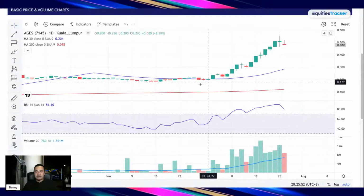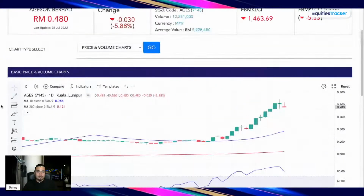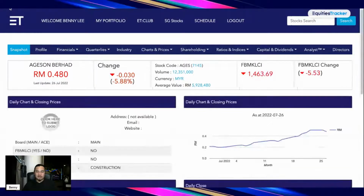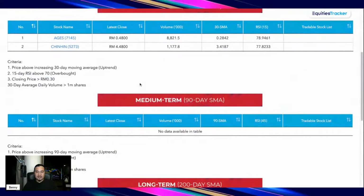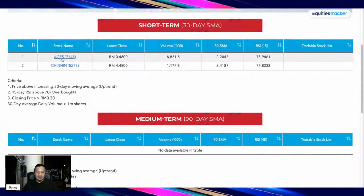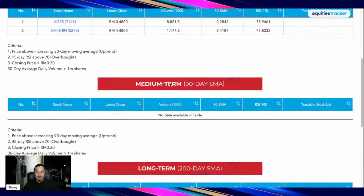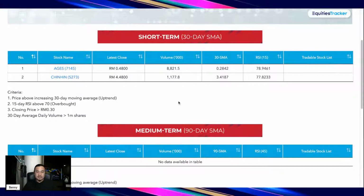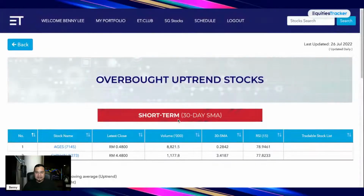All right, and again, I said, the tools here is basically to help you to at least identify easily first. If you get no ideas, this is a good way to find some ideas. Okay, so even in the overbought uptrend, there are not many stocks in an uptrend except for AGES and Chin Hin over here. Now market is in the downtrend, so you probably don't have any stocks that are uptrend in the long term and also the medium term. Okay, but of course, when the market is really bullish, you will see some stocks over here. And remember that this website is updated on a daily basis.